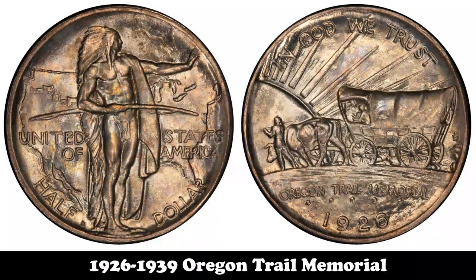This next one, 1926 through 1939 Oregon Trail Memorial. Of the 50 classic commemorative coins, the Oregon Trail coin is the longest running issue. It is likely that this series would have continued well into the 1940s and maybe even until present day if it were not for the intervention of Congress in 1939 to prevent future issues.